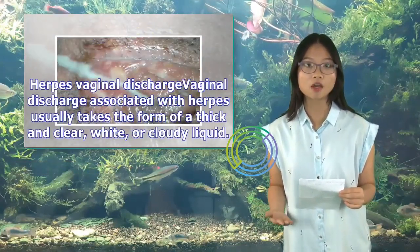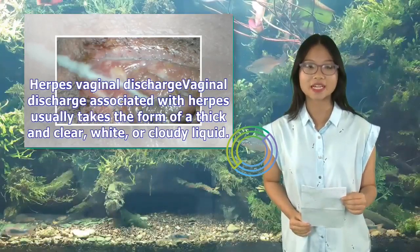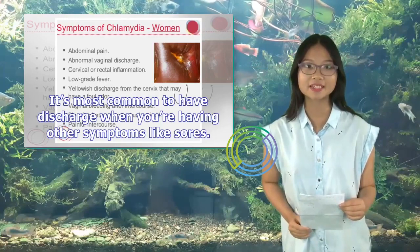Herpes vaginal discharge. Vaginal discharge associated with herpes usually takes the form of a thick and clear, white, or cloudy liquid. It's most common to have discharge when you are having other symptoms like sores.